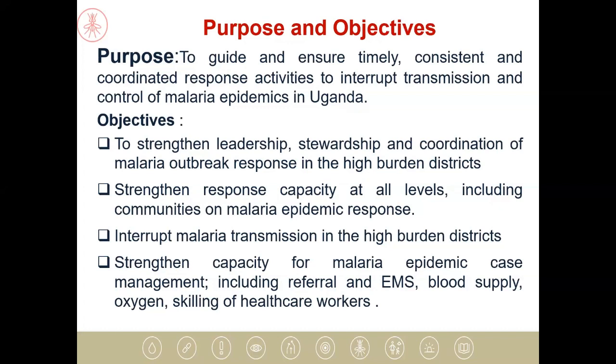So we're now operating under the incident management system in order to achieve the following objectives. One, we want to strengthen leadership, stewardship, coordination of the malaria outbreak response in the high burden districts. Number two, we want to strengthen response capacity at all levels, including communities on malaria epidemic response. So the key thing here is that in as much as Ministry of Health was trained, there are also going to be efforts to train high burden regions and eventually to train on the incident management system, but also train the districts.